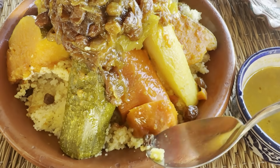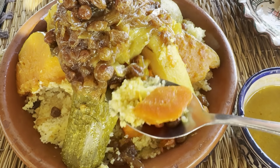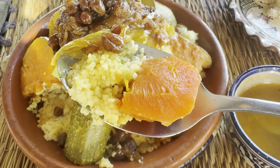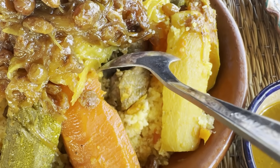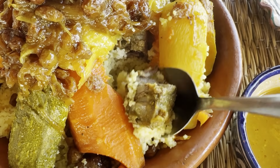The carrots have been stewed until they are technically butter softness. Look at how easily my spoon just cuts through this carrot. Totally awesome. And let's not forget about the hidden lamb meat that is inside. I'm digging out this piece of protein like a treasure hunt. It's so fun.